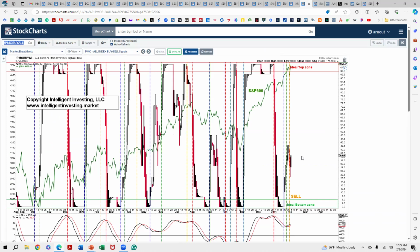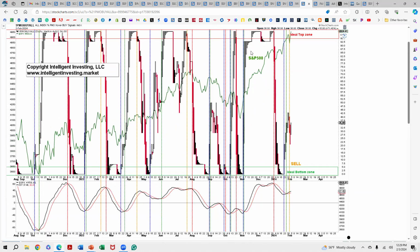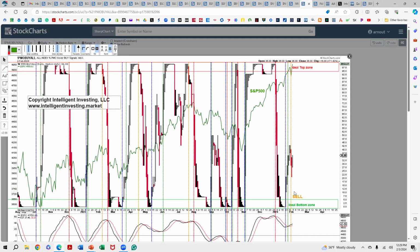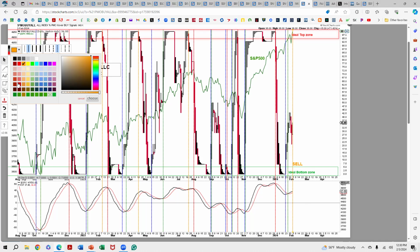How are we doing on the PMO? The PMO gave a sell signal and it's back to a buy signal. That's interesting. So this one is whipsawing as well. It's not very high confidence, right? This is not the same as we saw here in November. This is kind of a weak signal, but it's a buy signal. So we're back to buy. It went from sell and it's back to buy. The sell signal was never confirmed, by the way, by the known sure thing indicator. So we're back to a buy and buy it is.